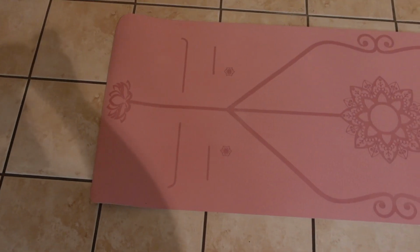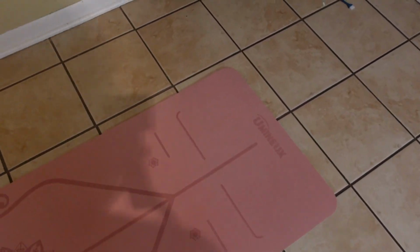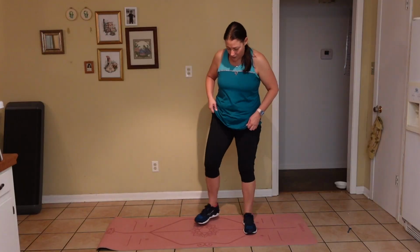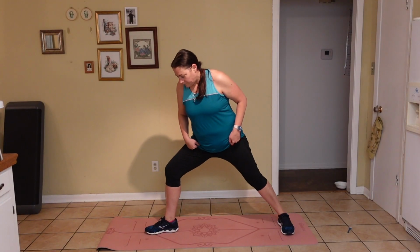Now, I cannot speak to longevity on this one because I've only had it a couple of weeks, but I absolutely love it. First off, it's pink. I mean, you can't really go wrong with that. Secondly, it is very long. It is probably a foot or a foot and a half longer than other yoga mats I've used, and like I mentioned, I am long and tall, 5'8". So apparently I'm like 4 inches taller than your average woman.